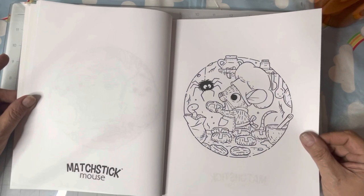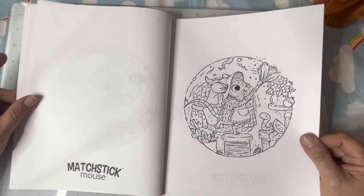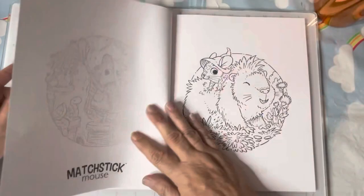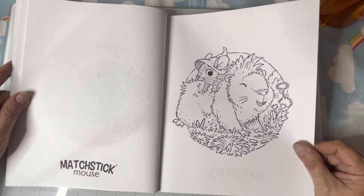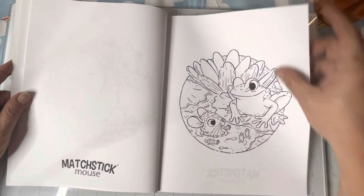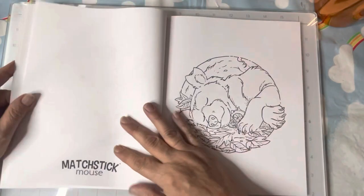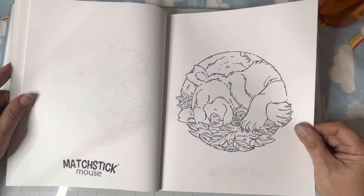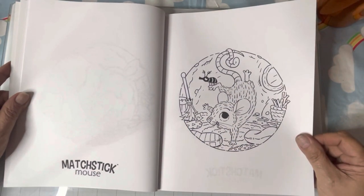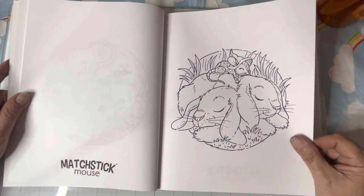Breaking Easter bread. Spring cleaning time. Hitching a ride. Adorable. Oh, floppy-eared bunnies.